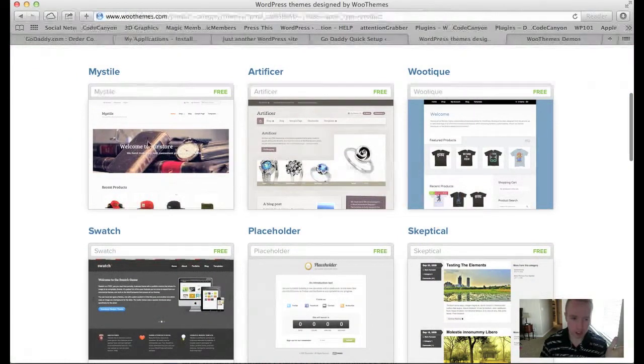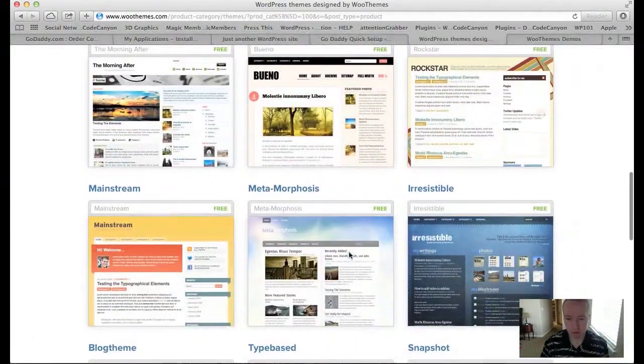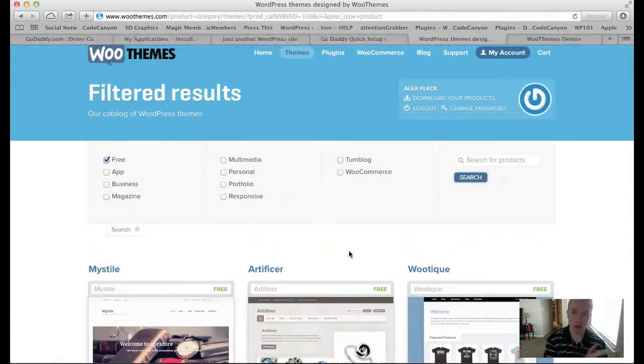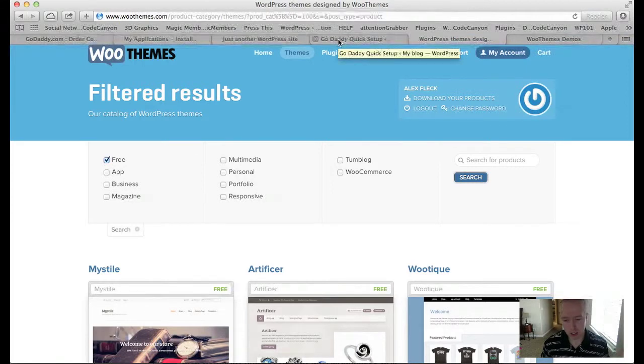Some of these are fantastic because you can actually get e-commerce themes. You can actually sell your stuff online and get the themes for that completely free, or else a whole range of different website designs as well. So if something under the GoDaddy initial setup doesn't tickle your fancy, you can go on to WooThemes and get a free theme that'll look really good as well.